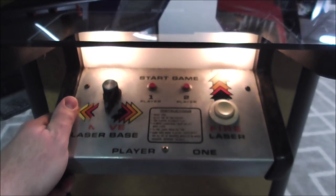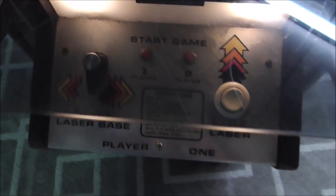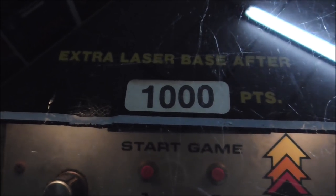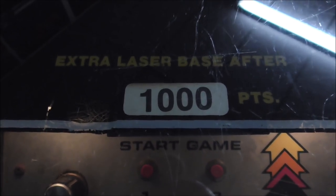Wow. How cool is that? So they had a little piece of paper you could change here because the dip switches allow you to change what you get an extra laser base at. So there's one that said 1,000. I think maybe you could change it to 1,500 or something. And it had this cool kind of gradient on the glass of these arrows.